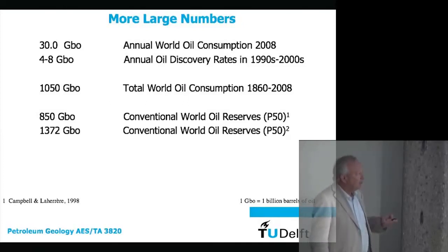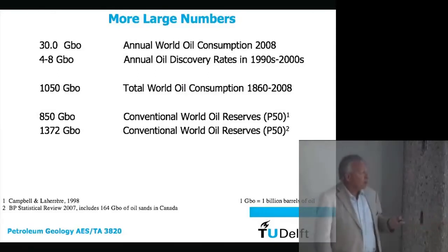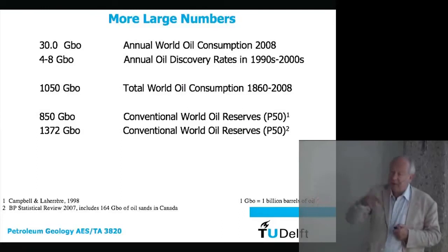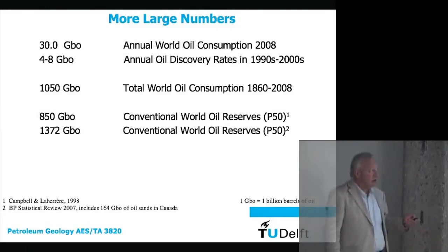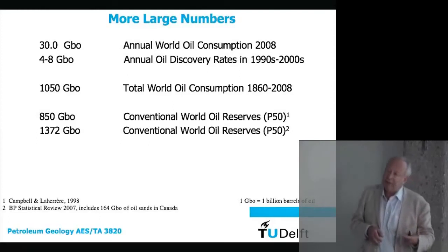More numbers. This is actually a number from the BP Statistical Review in 2007, very recent. The more recent number, 2008, is also out, and it's not very different. It's about 1.4 trillion barrels of oil. So that's already quite a bit different from here. And if we compare these two numbers, then we see that we're not past the halfway point. Again, these are conventional oil reserves, but they actually include some heavy oil in Canada.